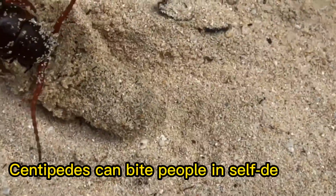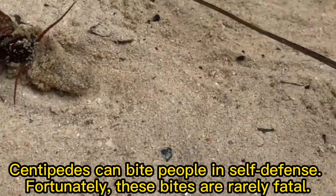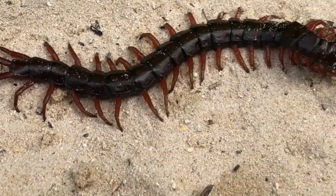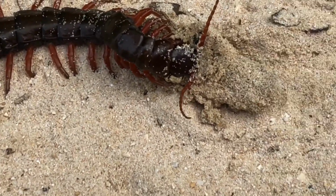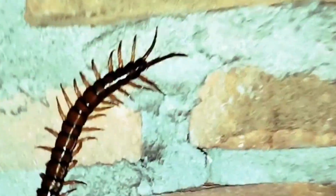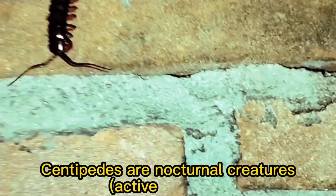Centipedes can bite people in self-defense. Fortunately, these bites are rarely fatal. Centipedes are nocturnal creatures, active at night.